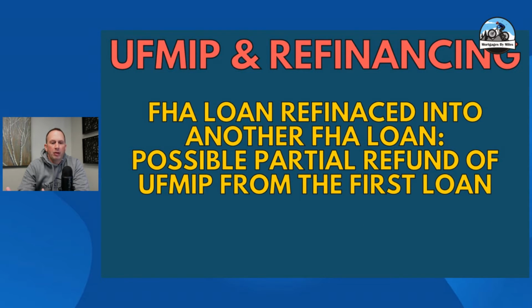Now, when you think about refinancing, if you're coming from an FHA loan and doing a refinance into another FHA loan, like a streamline, you have the possibility of getting a partial refund of your original mortgage insurance premium back to you, so that it helps give you a little credit. Because when you do the refinance, you're going to get charged the 1.75 again, but it gets offset by this refund that you may have coming to you.